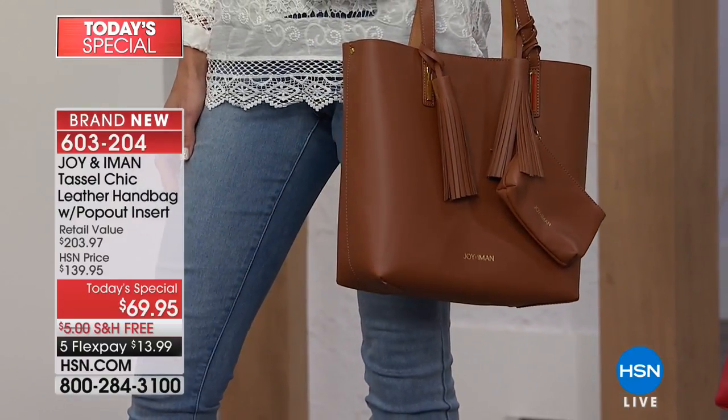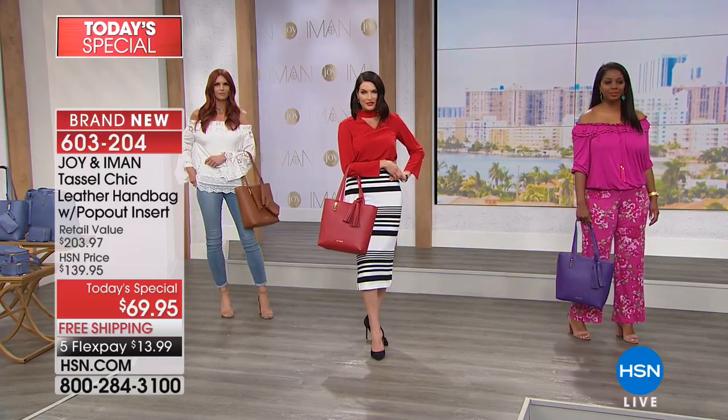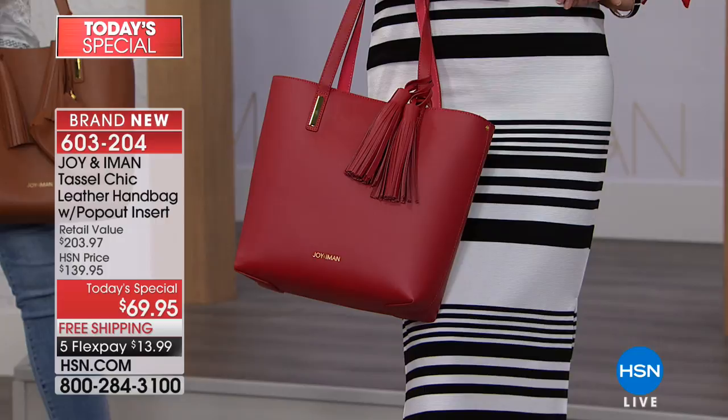The size of the bag is substantial: 15 in width, 12 in the height, and it's about, did you say about 4 inches this way?